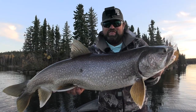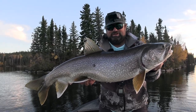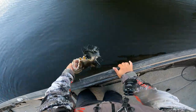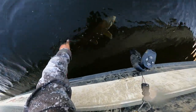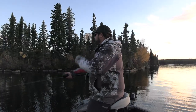Just another 31-inch lake trout. I've caught so many 30-inchers today, like between 30 and 33 inches. It's pretty crazy. That's fish 10. So good. See ya. Well, that's super high quality fish.